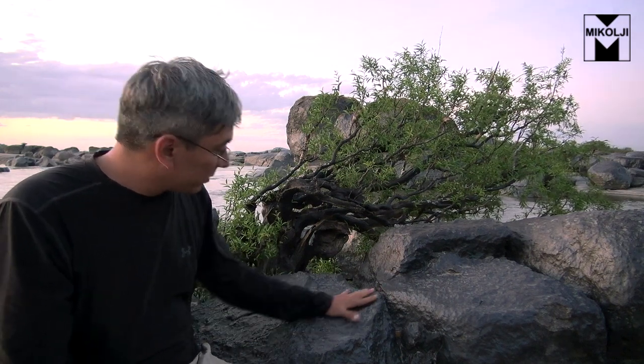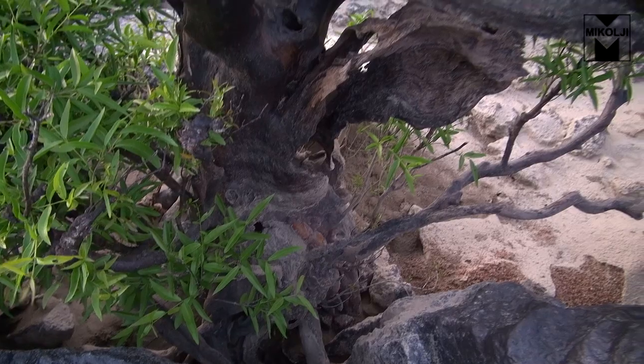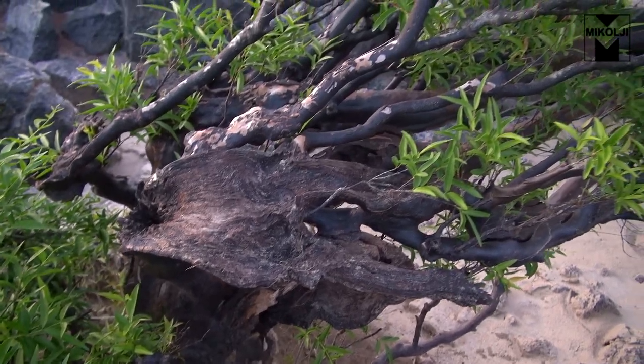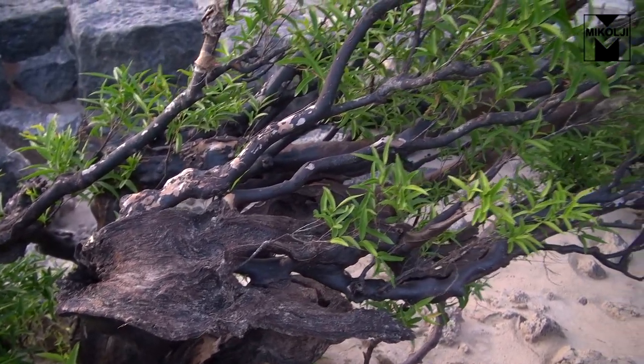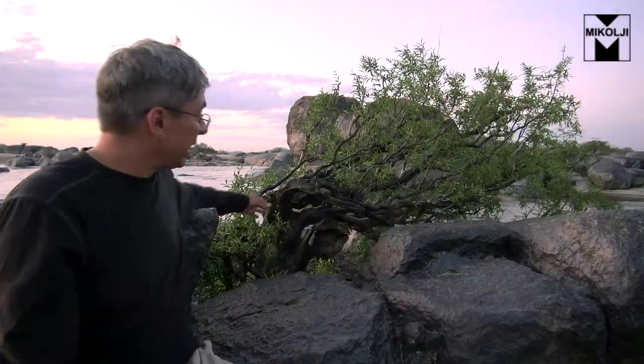The water rises around here around 6 meters. You can see all the rocks are polished because of all the speed of the water, with all the particles and dust. It gets sandblasted, and this tree gets sandblasted for 9 months. And after, it comes out, it's so beautiful. It's green, the leaves are small, very nice leaves, and the tree trunk is spectacular. It looks like it was 1,000 years old.